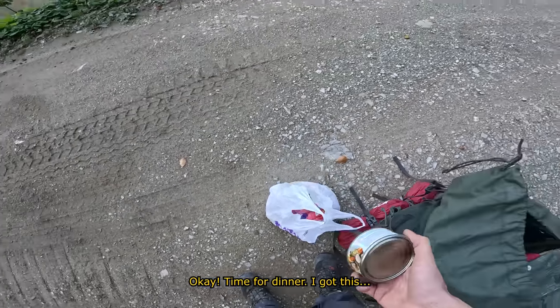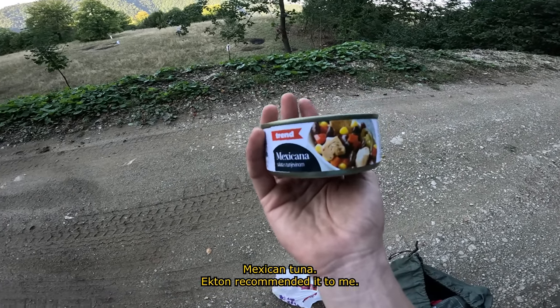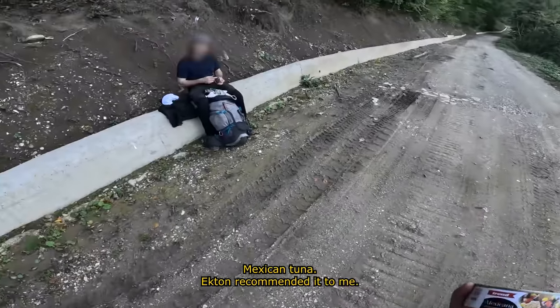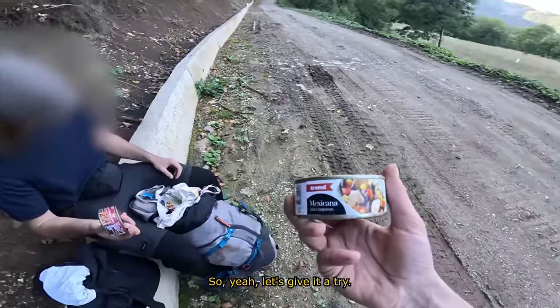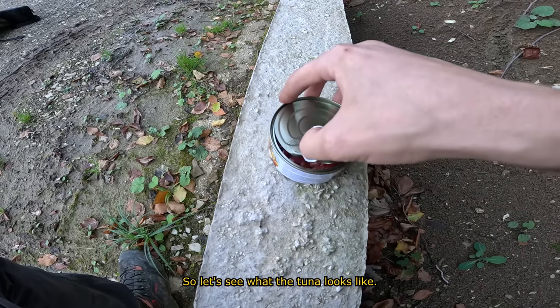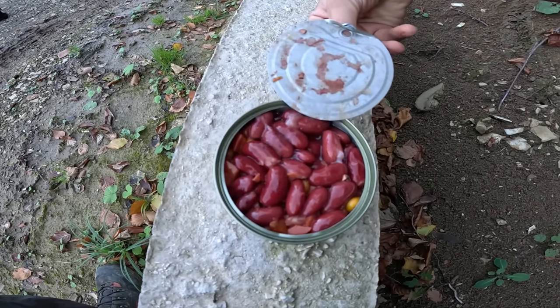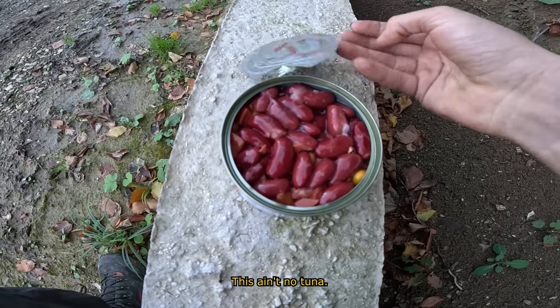Okay, time for dinner. I got this Mexican tuna. Ekton recommended it to me. Yeah, buenos dias, soy tuna. So let's give it a try. I'm very curious. So let's see what the tuna looks like. This ain't no tuna.